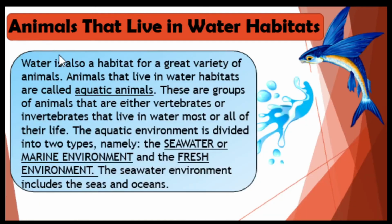antelopes. Now, let's talk about animals that live in water. Water is also a habitat for a great variety of animals. Animals that live in water habitats are called aquatic animals. These are groups of animals that are either vertebrates or invertebrates that live in water most or all of their life. The aquatic environment is divided into two types, namely the seawater or marine environment and the freshwater environment.